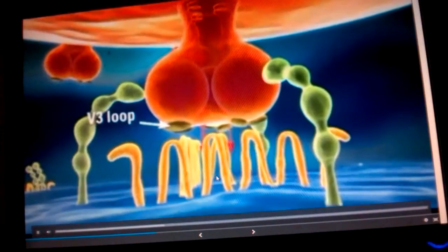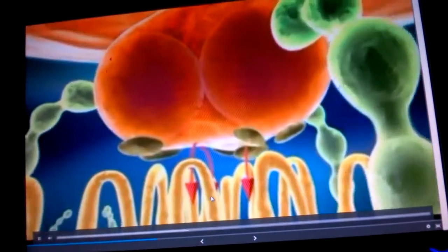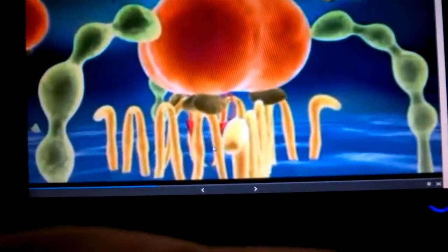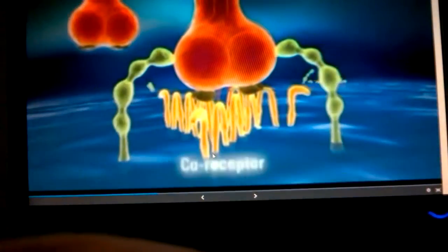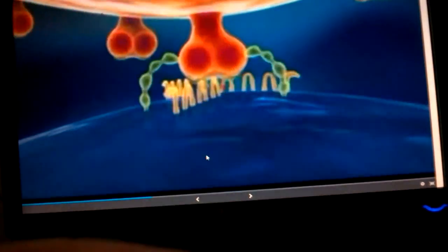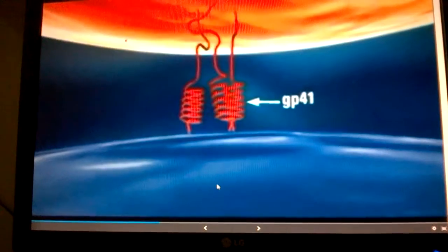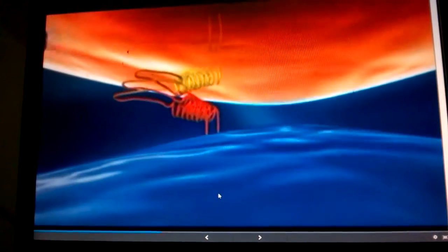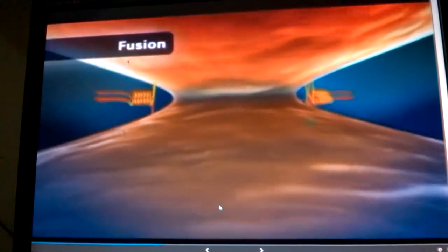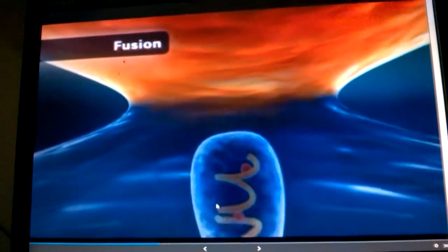Next, GP120 undergoes a conformational change, which allows it to bind to a second receptor, or co-receptor, on the host cell surface. Binding to the co-receptor is critical to the virus, as without this event, HIV cannot enter the cell. Finally, co-receptor binding induces structural changes in another viral glycoprotein, known as GP41, which result in fusion of HIV with the host cell and allows entry of the virus.